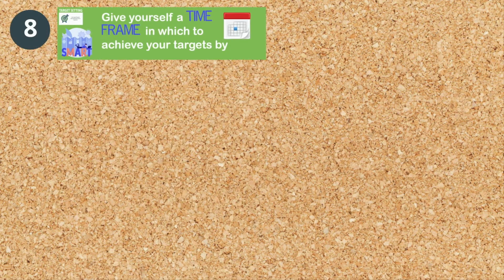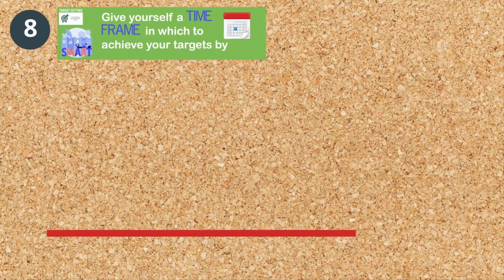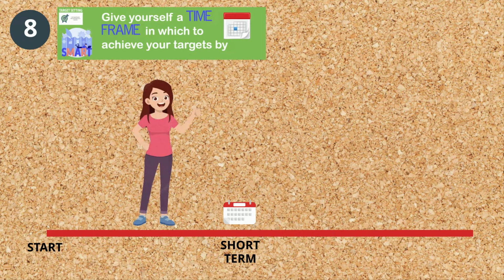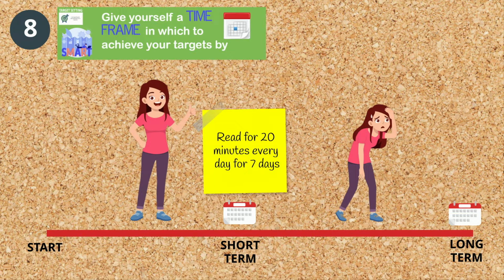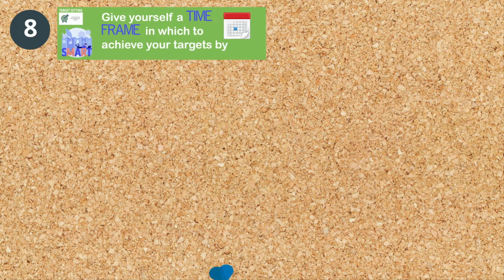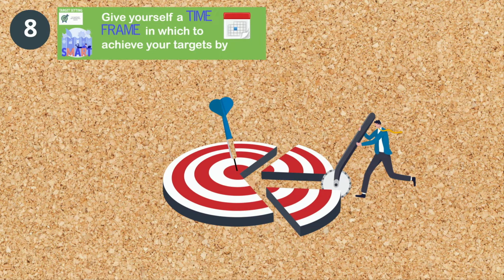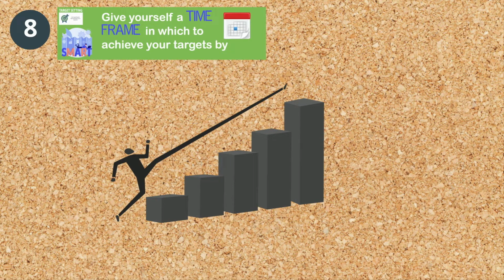Tip 8. Give yourself a time frame in which to achieve your targets by. Your targets should always have an achieve by date, a time frame by which you aim to complete them. Targets that have a short time frame are more motivating than targets that give you a longer time to achieve them by. For example, a target of reading for 20 minutes every day for 7 days is more motivating than a target of reading for 8 hours every month. This emphasizes the importance of breaking down large targets into smaller ones. Think about targets as being stepping stones rather than giant leaps.